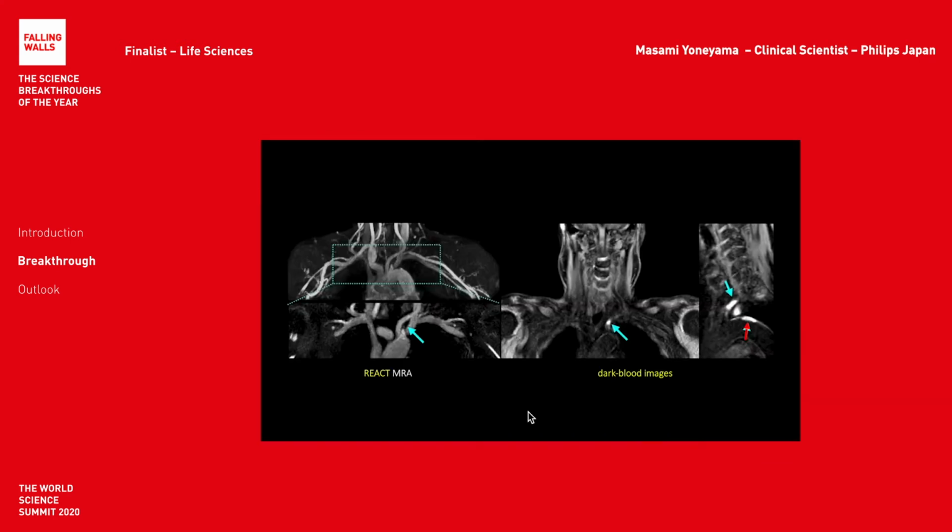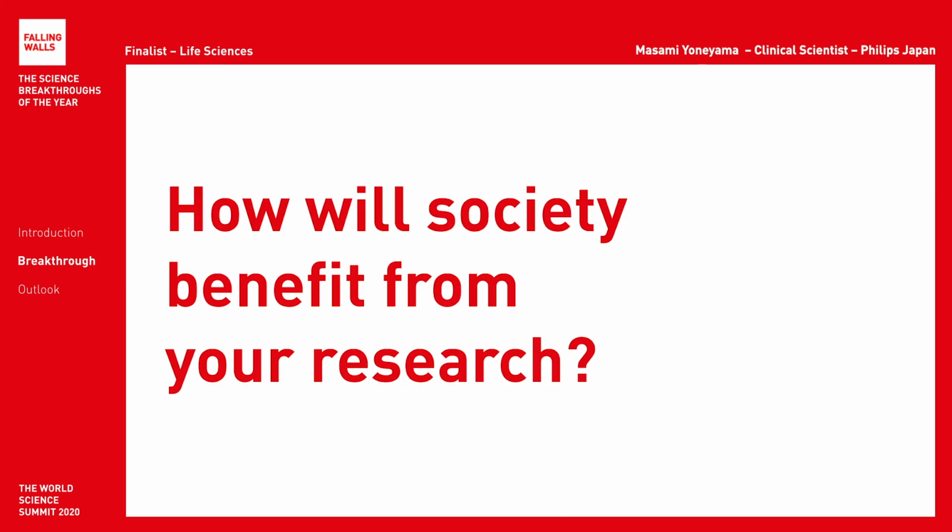Furthermore, by acquiring additional signals when the blood signal is across the nulling point, we can even get dark blood images that delineate the vessel wall structure simultaneously within the same scan time. The obtained information can help us detect a region like thrombus.